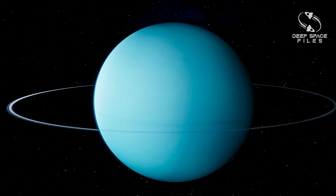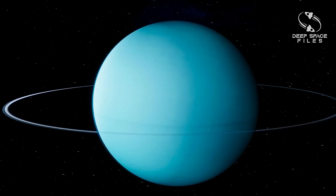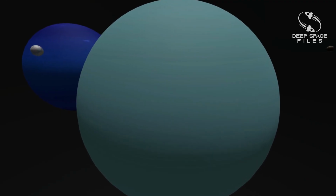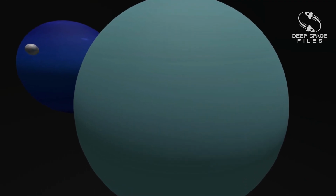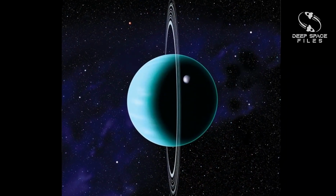And this would not be a placid pool. It might be a turbulent, dynamic layer, mixing heat and chemicals in the darkness. This discovery turns the old view of Uranus upside down. Instead of an inert ball of gas, we now see a world where unseen forces are at work.